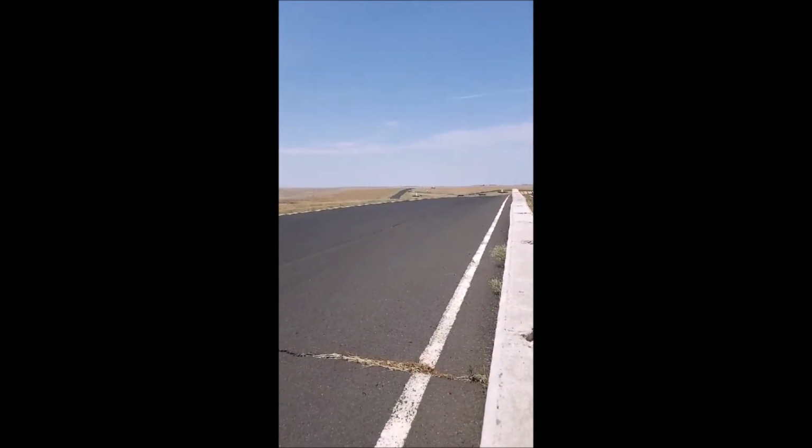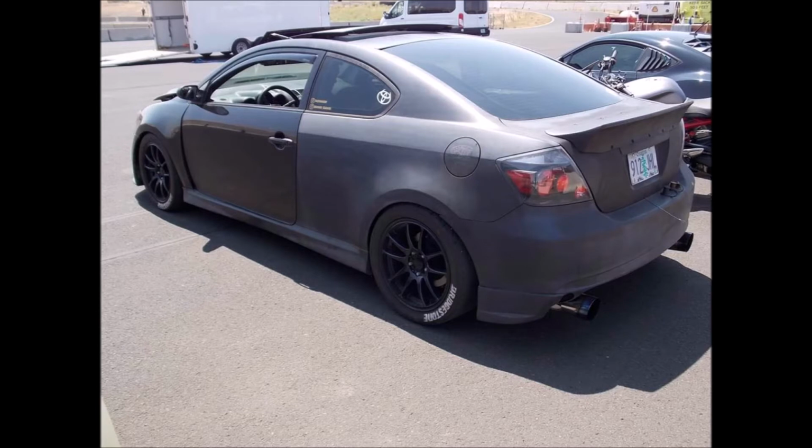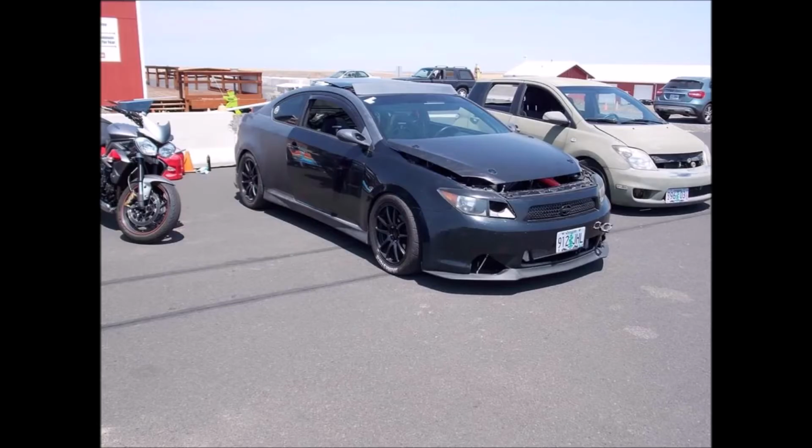Alignment before I went out, I fixed any problems that I could find, because I had to drive more than an hour and a half to the track, be on the track for quite a bit of time, and then back home because I didn't have a way to tow the vehicle. But that's okay because it drove great, it did fantastic. I had a great time.